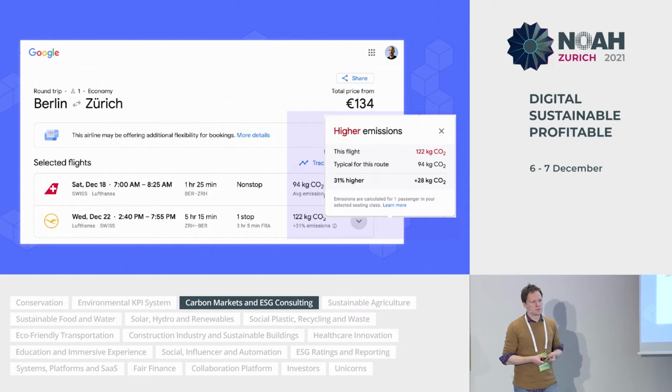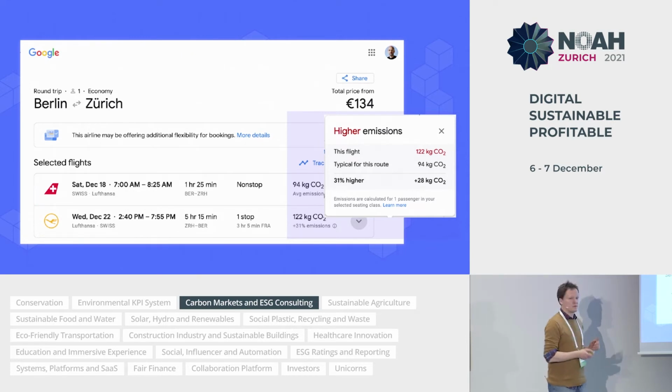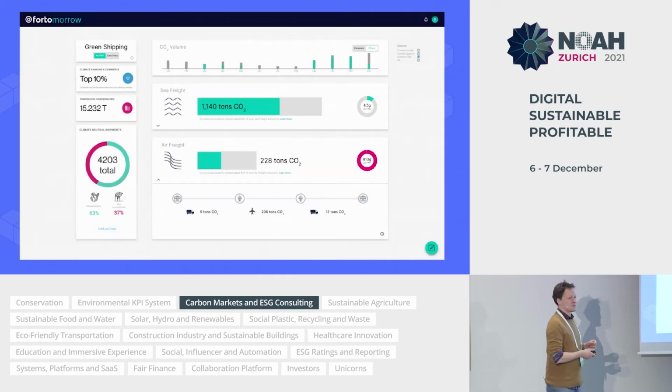I'll give you a few examples. For example, Google Flights, I'm sure you've seen this, tells you already what the most climate-friendly way is of flying, if you do want to fly, from A to B. In this case, an example from Berlin, where we are, to Zurich, and how you can choose a flight that's actually better than another one. I took the train, I have to say, which is great.